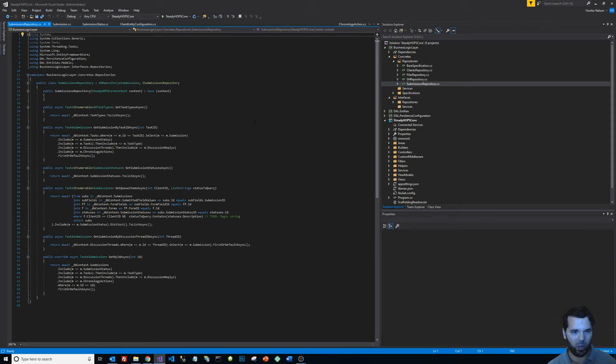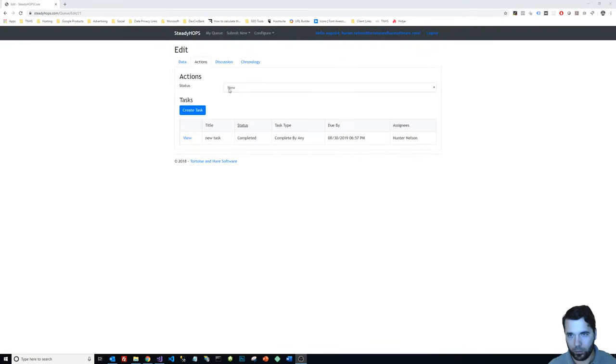So it's what's known as an n-tier application with a repository pattern, and that really just means you've got a view layer here, you've got this repository layer that handles all the business logic, and then you've got a data layer which really describes the database.